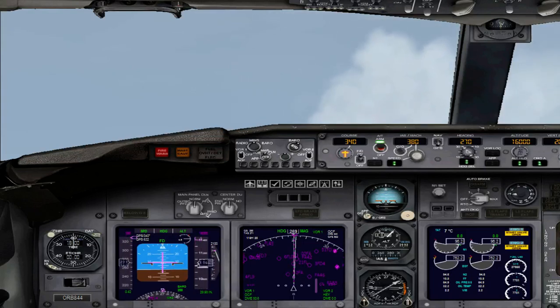Orbit 844, contact Jacksonville Center 134.85. He'll have your turn. Jacksonville Center 134.85. Thank you very much. Orbit 844. Travelers 302, turn left 125.